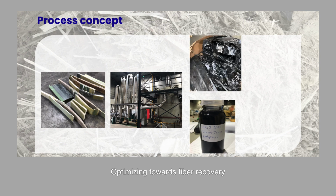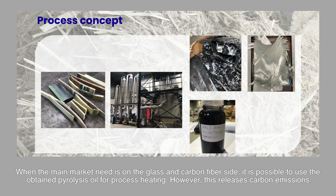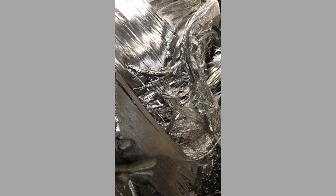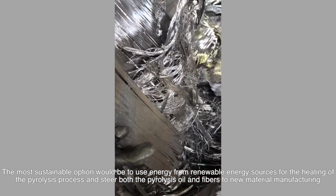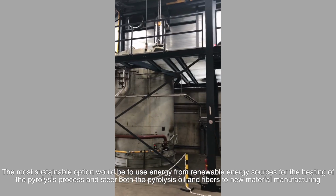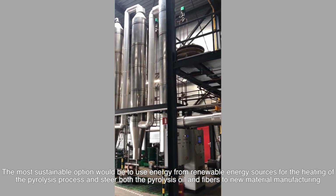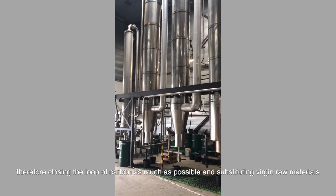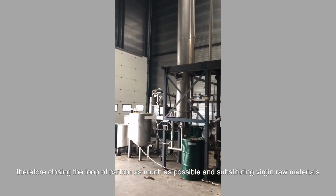The second option is optimizing towards fiber recovery. When the main market need is on the glass and carbon fiber side, it is possible to use the obtained pyrolysis oil for process heating. However, this releases carbon emissions. The most sustainable option would be to use energy from renewable sources for the heating of the pyrolysis process and steer both the pyrolysis oil and fibers to new material manufacturing, therefore closing the loop of carbon as much as possible and substituting virgin raw materials.